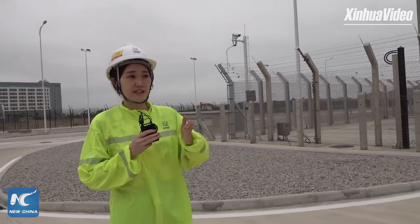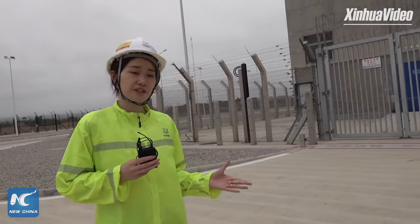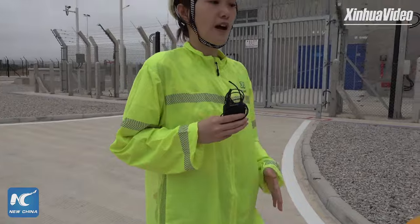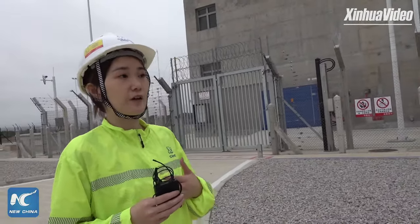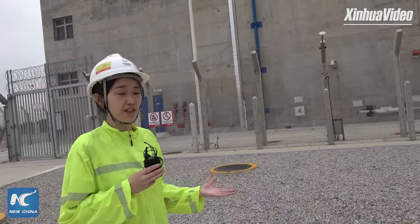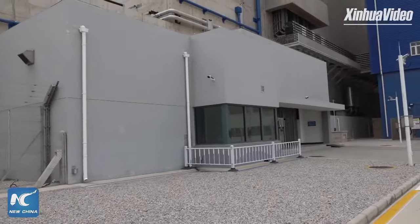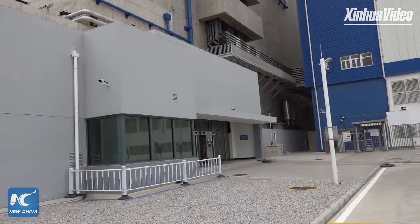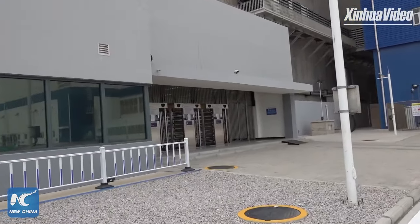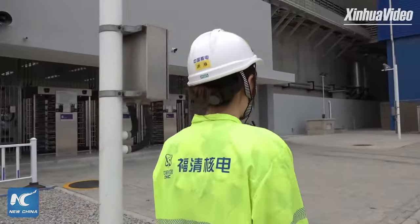Okay, we can see that the inspection check of the nuclear power plant is really strict, so I have to wear certain clothes. And also, before this live started, I have already gone through the process of disinfection. So okay, we can see that's the entrance of our Unit 6. So here we also have to use our card and enter the password.